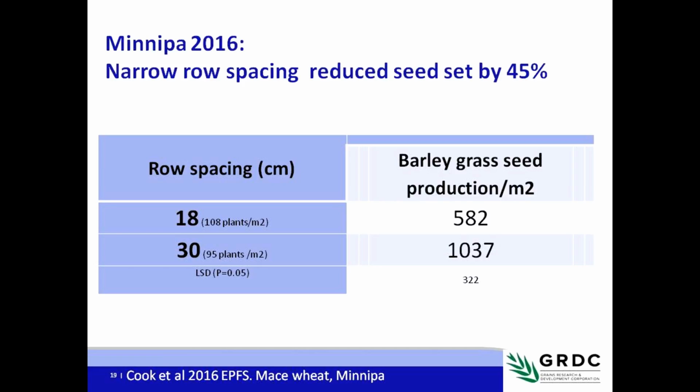So some nice numbers from Minipet, just recent results from Minipet that you might have seen in the ePath publications, just showing the common row spacing effect you might see from going 30 down to 18. Whether that's practical or not for your clients is a different question, but you can see a 45% type reduction there in this case in barley grass seed set. So these are substantial differences, and there's a lot of practices we're finding in that 40 to 50% control category, and that level of extra crop competition through row spacing is one of them.